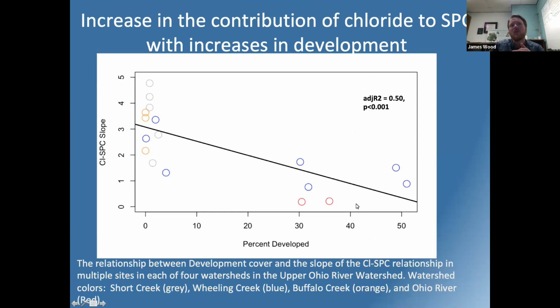I took the same chloride to specific conductance relationship and plotted it against development, and got the opposite pattern: in our more developed watersheds, we have a higher contribution of chloride to the specific conductance. And so here we've got some of these Wheeling Creek sites that have more development, and they have higher concentrations of chloride relative to conductance compared to these less developed sites over on this side. And then here are these Ohio River sites.